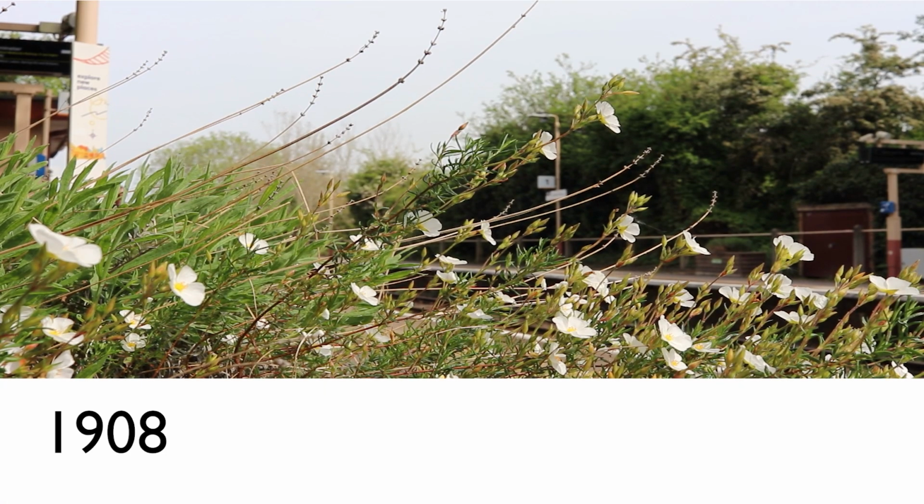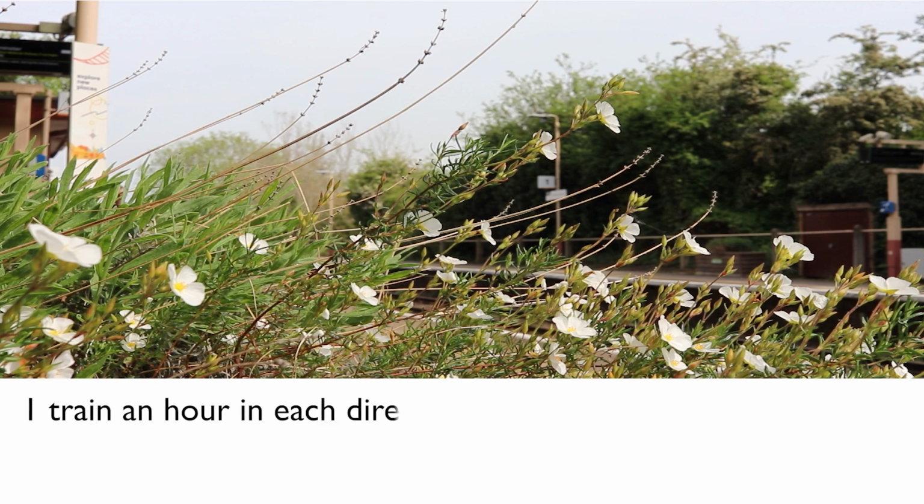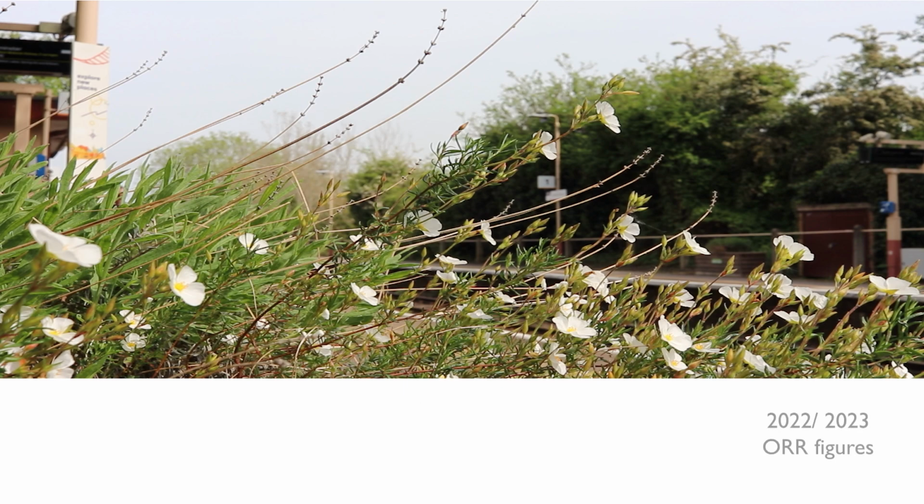The station statistics are that it opened in 1908. It currently, at time of filming, has a 1 train an hour operation in each direction, and that includes weekends. And the entry and exit figures for 2022-2023 were 11,042.